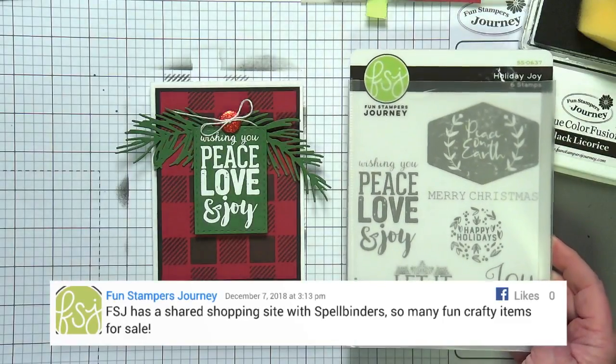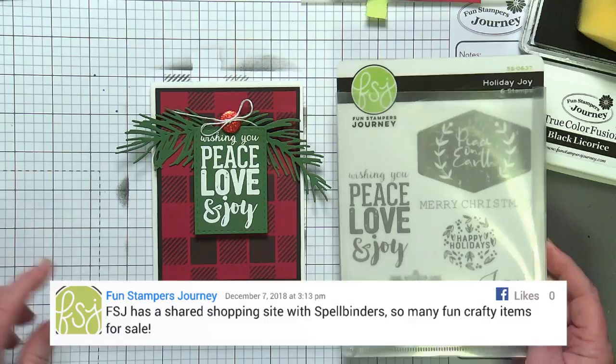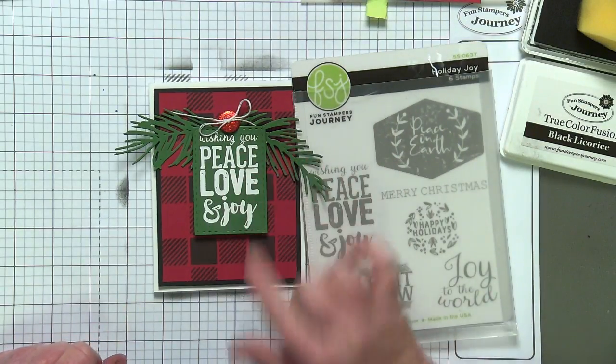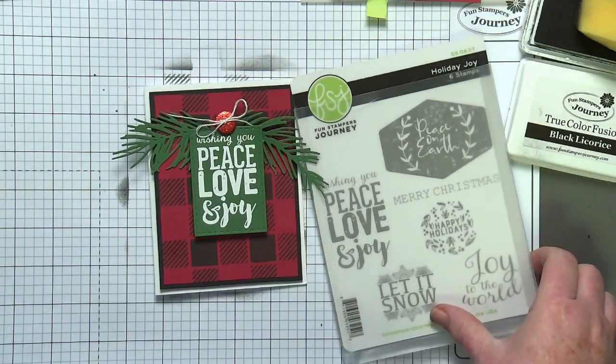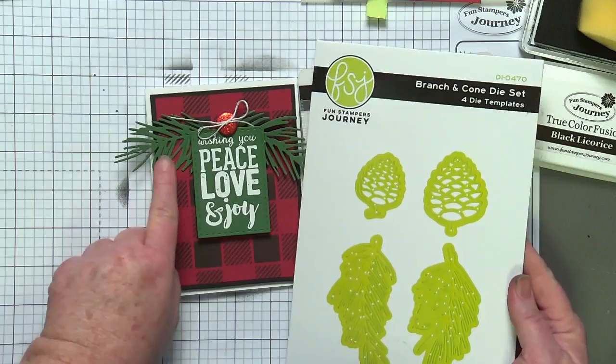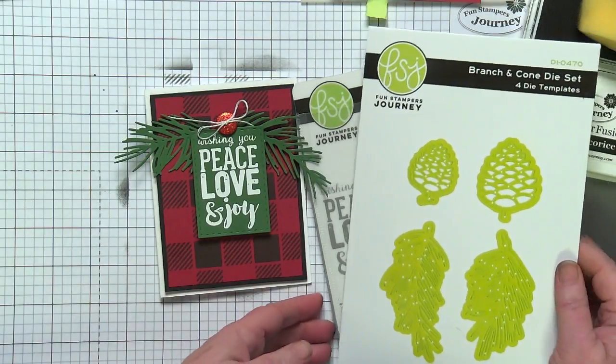Well, that comes from, and Kim's helping me out, that actually comes from our Special Day Tags die set. I don't have that one to show you, but I just stamped it on there, heat set it, and there's that. Now, the other piece that you'll see here is from our branch and cone die set. So the branches, I just cut those out and added those to my project.